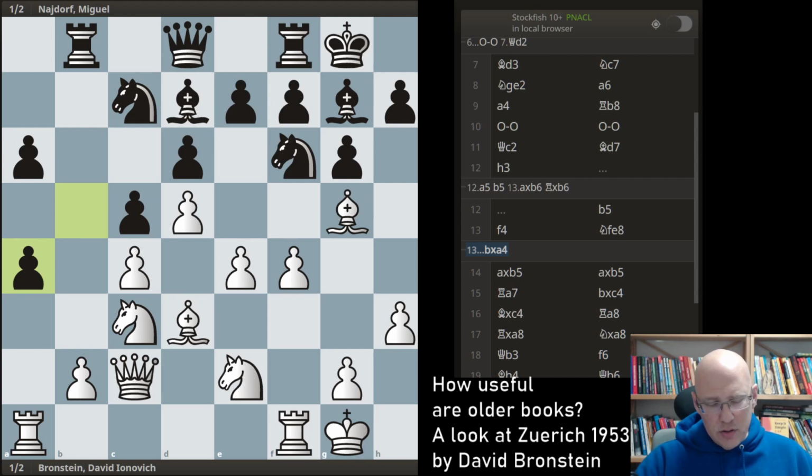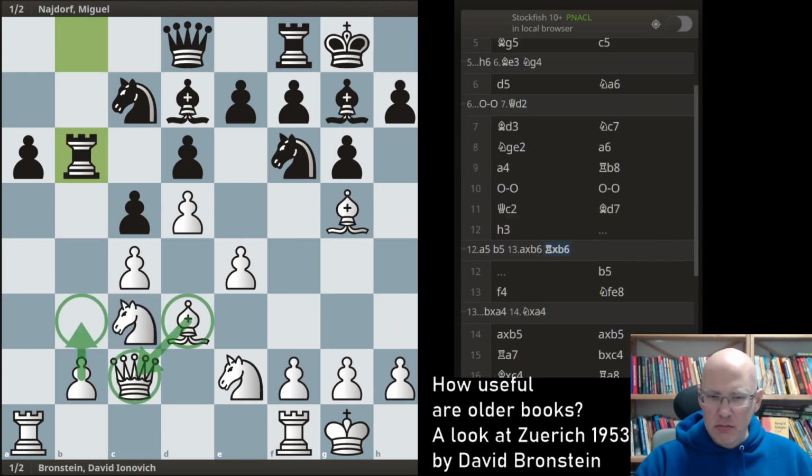Well, isn't that a worse version of the line before? Like, if I have to take now, I guess. Yeah, Rook b4. I don't think e5 or something works immediately. So takes here. Isn't that a worse version of this? Probably, yeah. Probably it is.